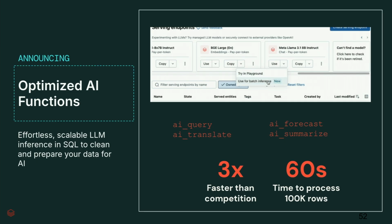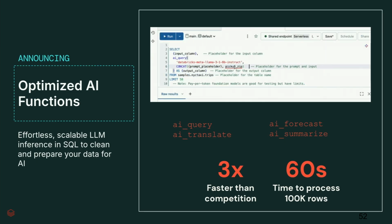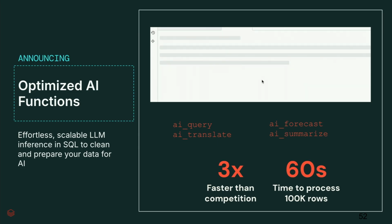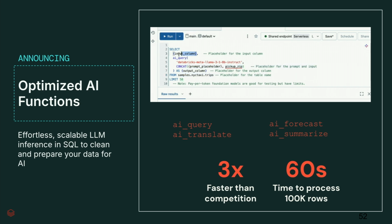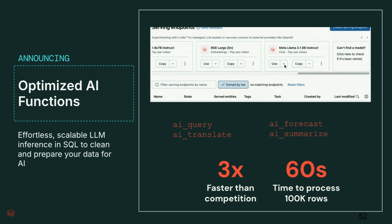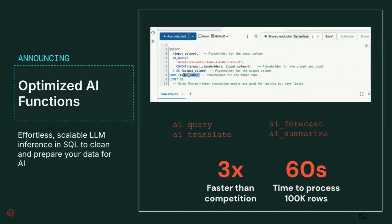Now, we also have built out a series of AI functions directly in SQL, really trying to bring AI to our SQL users or our non-AI builders. These include AI query. AI query lets you query any model. That might be an agent you've built. That might be an LLM. That might be a classical machine learning model. You can then score whatever table or whatever data you want by telling us the model, giving us the input, the prompt you want scored, and then we'll score it over the entire batch or the entire table.